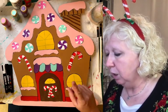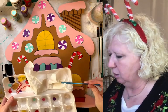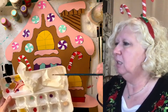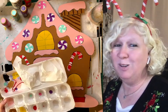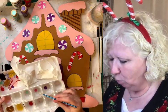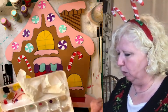All right, so what I'm gonna do now, while I have my little round brush here, and again, this is the smallest one. It's like a 2 or 3, so it's pretty tiny. But I'm gonna take it, and I'm going to put some sprinkles. Everybody likes sprinkles, right? I'm gonna put some sprinkles on my gingerbread house. Not everywhere, just in a few places.